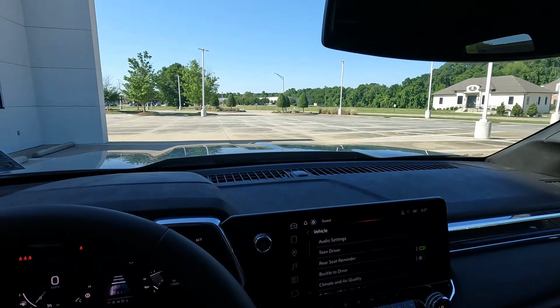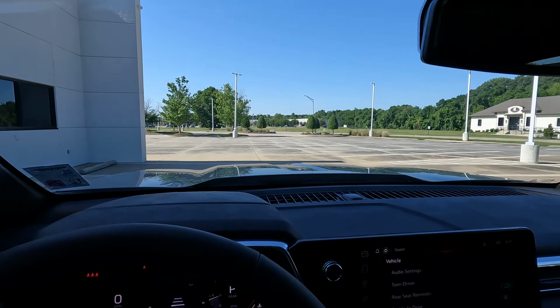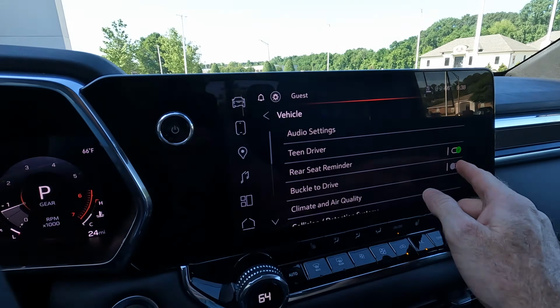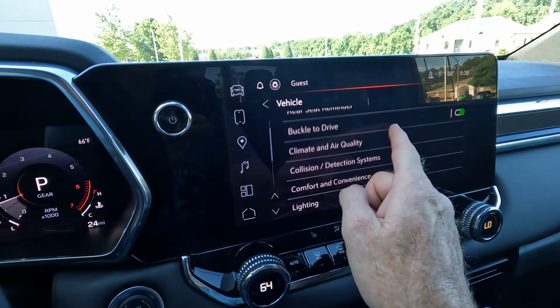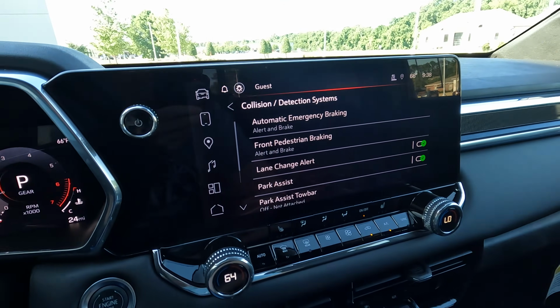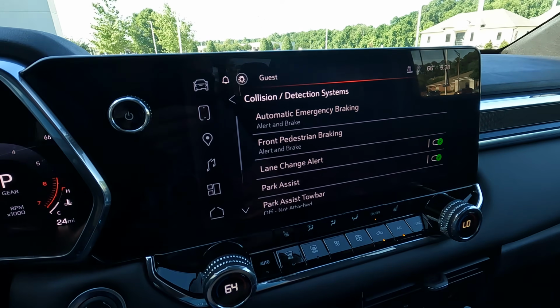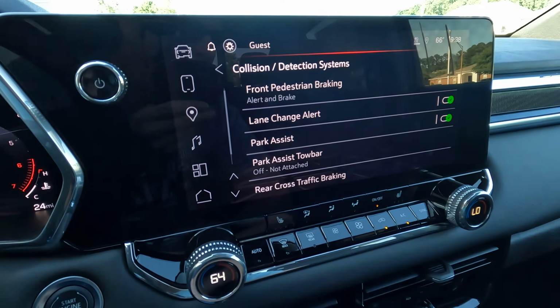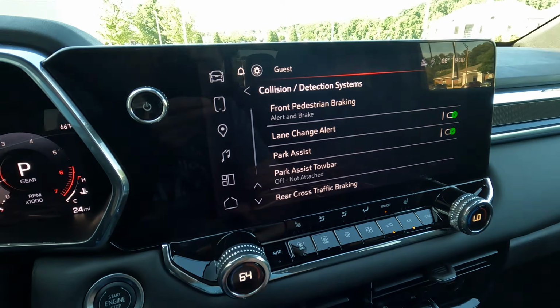But you know what? When I'm changing the location of this truck and the position in the parking lot here where I'm filming today, I don't need my seatbelt. So having that turned off is a good thing, but I will turn that back on. But here's what I really wanted to show you. Your collision detection systems, front pedestrian braking, lane change alert, park assist, tow bar, and rear cross traffic braking.